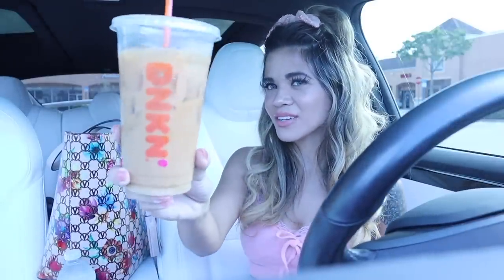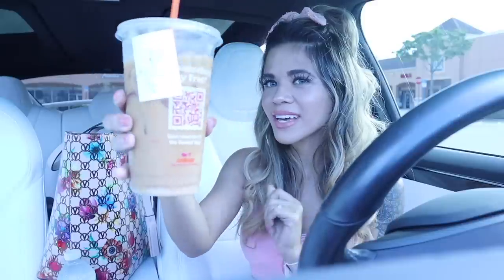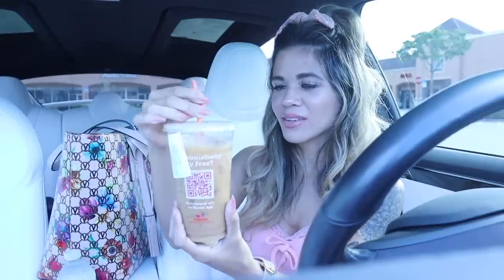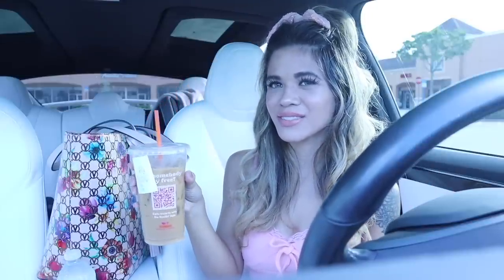But let me go ahead and show you guys what I got from Dunkin' Donuts this morning. So the butter pecan iced coffee with sugar and cream. They didn't make it that sweet today, but you know what? That is okay. It's super, super yummy. And don't forget to comment down below your favorite drink. And tomorrow, I really want to go to Starbucks and try out the chocolate foam cold brew with extra foam. That is probably going to taste so yummy. So definitely stay tuned for that taste test.